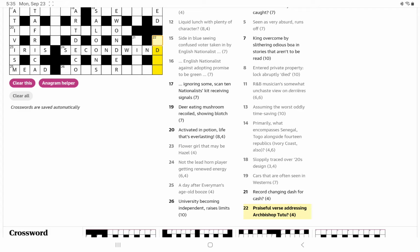Oh, Desmond was his first name. Yes, so if you're addressing him, you might say, "Oh, Des," if you're on familiar terms, and odes are praiseful verses. All right.